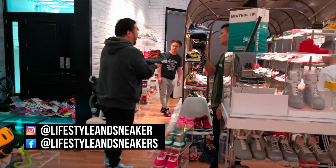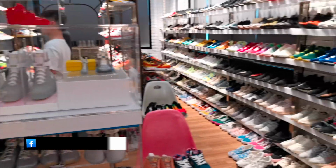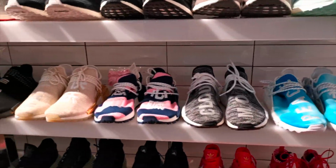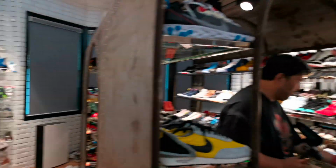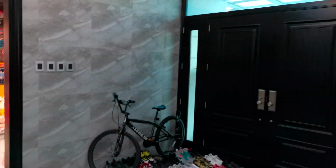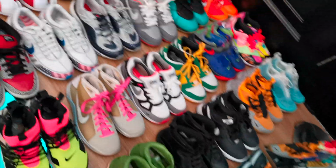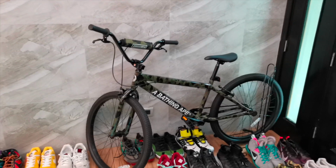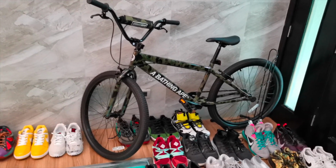So Christian is with DJ Bigboy Cheng, doing his thing. And here, checking all the NMDs. So guys, everyone is busy checking all the sneakers, and I see all of these more sneakers around, and a Bathing Ape mountain bike, or just a bike, I think.